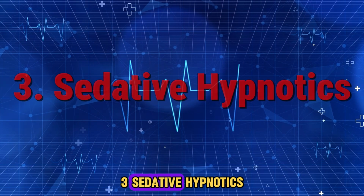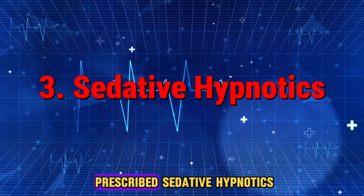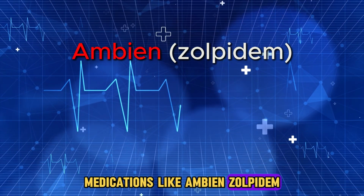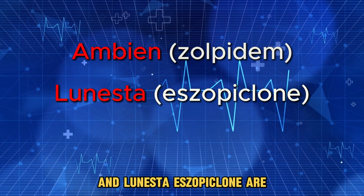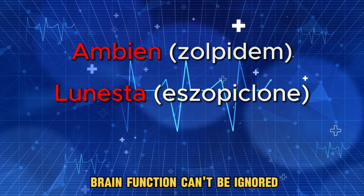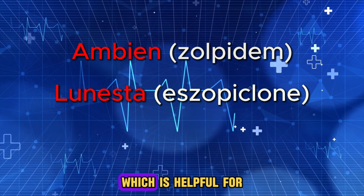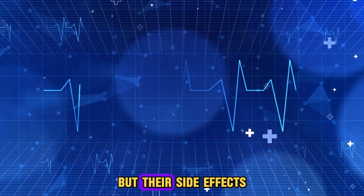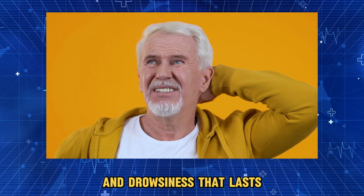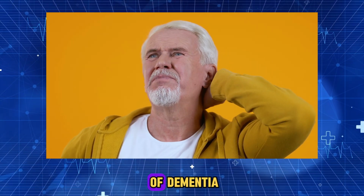3. Sedative hypnotics. If you're someone who struggles with sleep, you might have been prescribed sedative hypnotics. Medications like Ambien, Zolpidem, and Lunesta, eszopiclone, are designed to help with sleep, but their impact on brain function can't be ignored. These drugs slow down brain activity, which is helpful for inducing sleep, but their side effects can include memory loss, confusion, and drowsiness that lasts well into the next day. Prolonged use can lead to a higher risk of dementia.